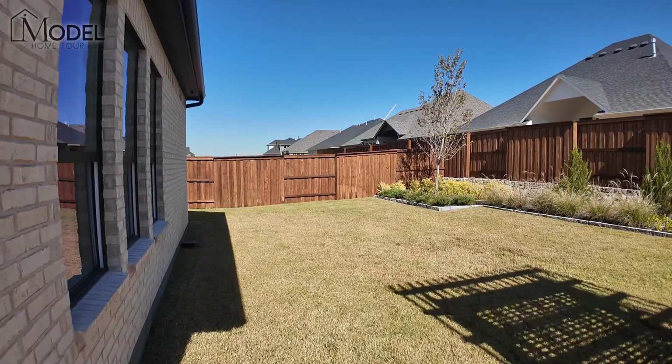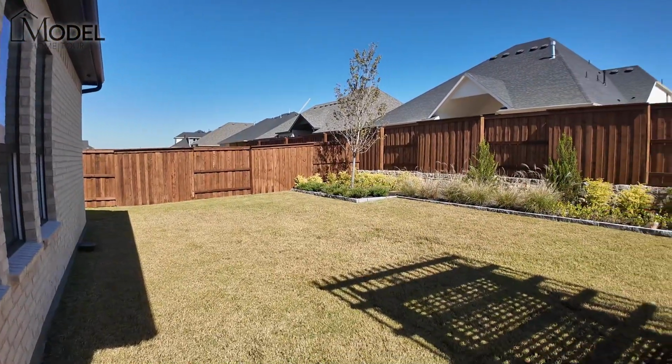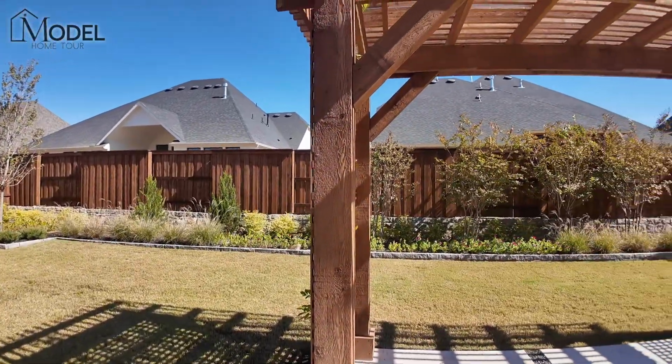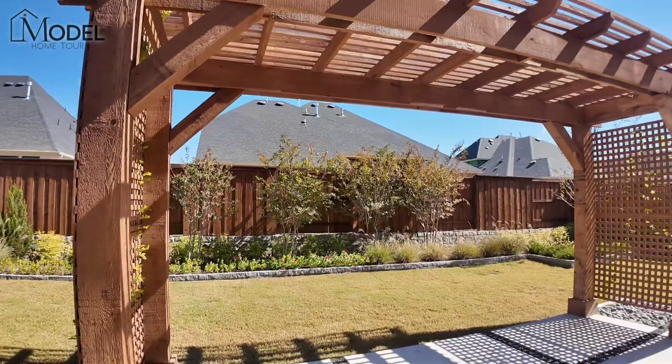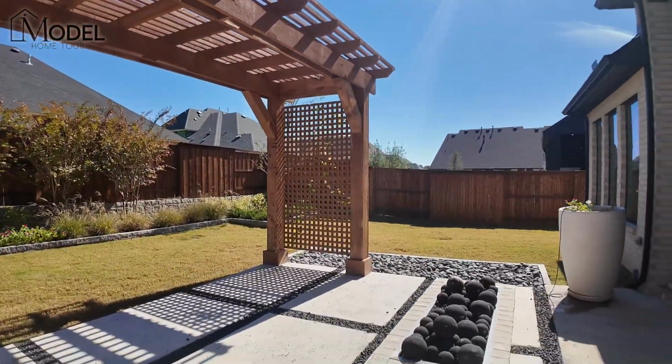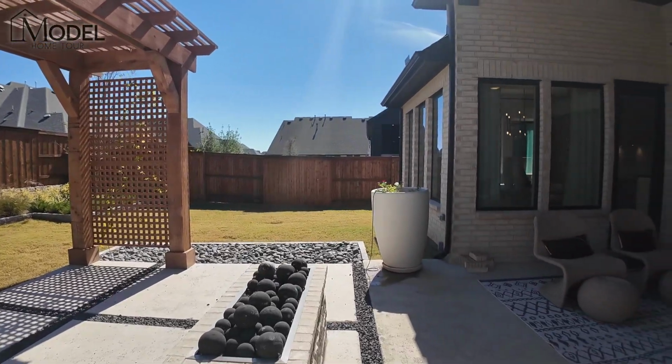But look at the backyard here. So you have all this space. They put this little pergola covered area here. But this is a huge, huge backyard. I'm super envious of this.